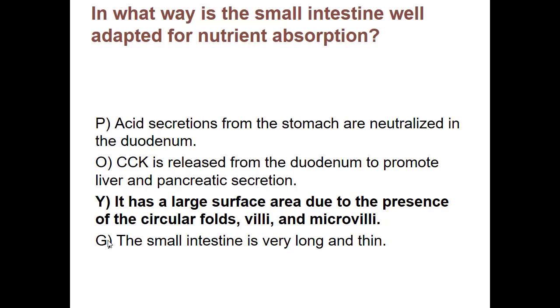I think they said if you could spread out all of the microvilli, the villi, and the circular folds, it's about 2,000 square feet, which, you know, that's more than the common average house. And I'm like, and it's about the size of a tennis court. I think a full tennis court is around 2,000 square feet.